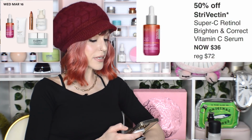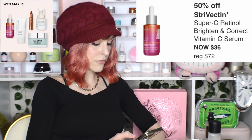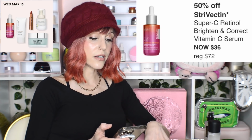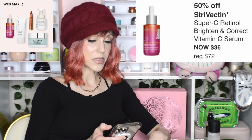Moving on to Wednesday, March 16th, we have the Strivectin Super C Retinol Brighten and Correct Vitamin C Serum. I actually haven't tried this. I tried the oil from this company. I'll take a look at the ingredients though. Okay, so we have sodium ascorbyl phosphate as the vitamin C derivative in here. That's one of my favorites. In clinical trials, that one actually showed benefits in fighting acne as well as fighting hyperpigmentation.